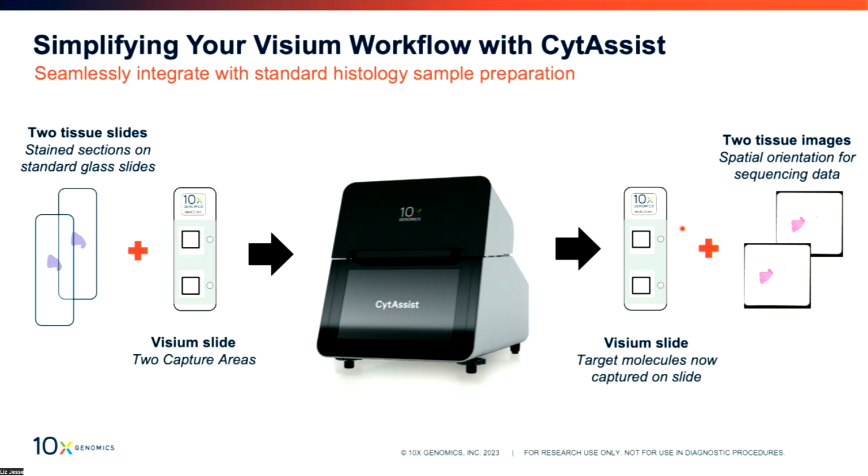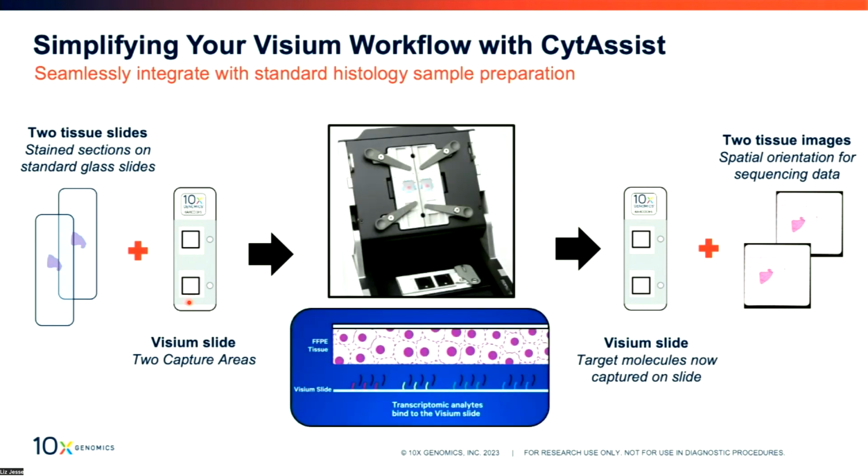Now, a better view of what is happening on that CytAssist instrument is probably what I'm going to show here. You start with 2 plain glass slides with your tissues on them. These are slides that have been sectioned, stained, you've already imaged them, and then you've done that probe hybridization that I've mentioned. You also have your Visium slide with 2 capture areas, and then you place these on the instrument. What you're seeing at the top are those 2 plain glass slides that have those probes hybridized to them. These have been restained with eosin to allow for easy placement within the instrument itself.